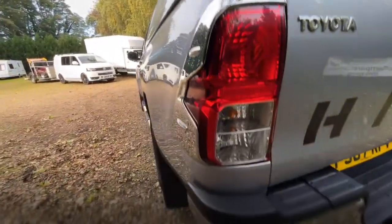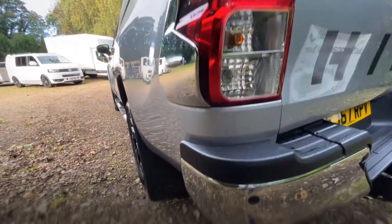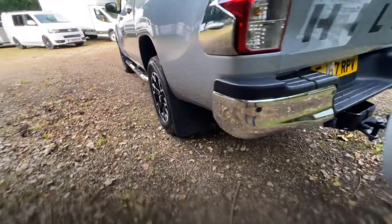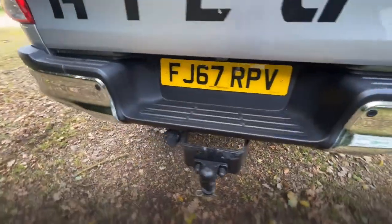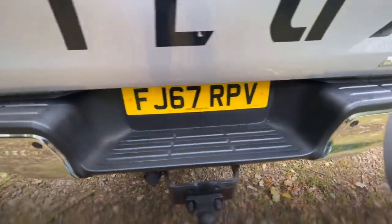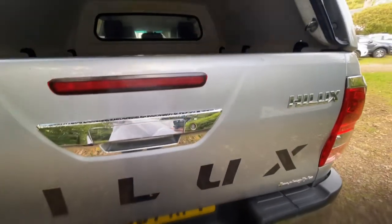Passenger side tail light is nice and clean, it's free from damage, there's no stone chips or cracks, there's no misting, everything looks bang on. Rear bumper, as you can see, it's in nice clean condition, there's no dents or damage, everything is intact. As you can see, it's got a tow bar, these will obviously tow 3.5 tonne.